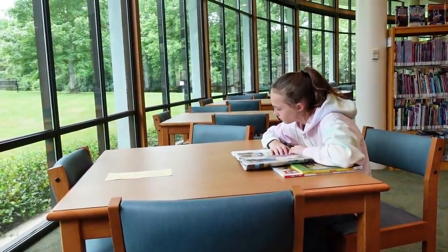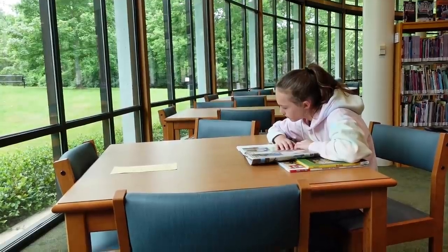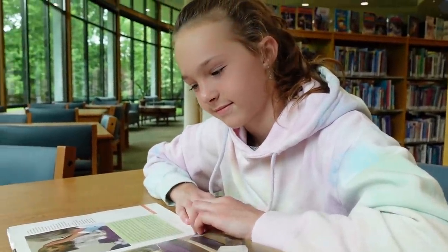Maya, I think you might grow up to be a veterinarian. Yeah. Addie, you've already parked yourself down and have opened your books. Yep. How many books are you going to get? Just three. Just three? Yeah, because I still have some other books I need to read at home.